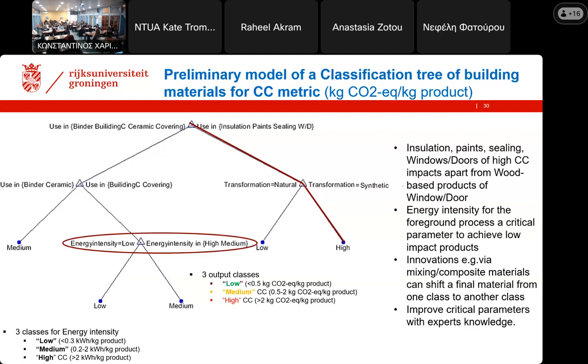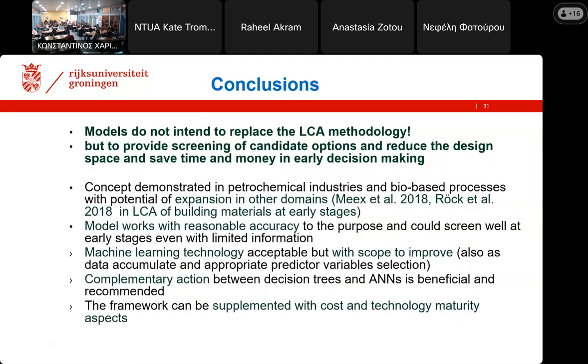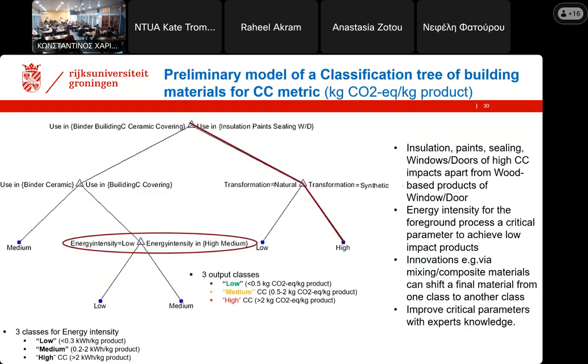This is a simplistic representation, but another important piece of information that we can gather once we try to interpret this analysis is that, in the case of innovations via mixing or composite incorporation of innovative and composite materials, there is a question here: how can we shift a final material and keep it to a particular class label?